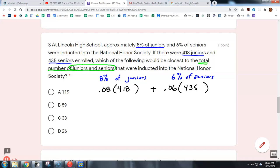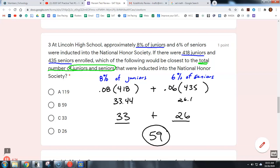Let's just see what shakes out here. Now, we're probably going to get decimals, and we're going to have to ignore that because you can't have a decimal of a kid in NHS. But 0.08 times 418 is 33.44. So we're just going to call that 33 kids. Plus 0.06 times 435, that's 26.1, so we'll call that 26. So 33 plus 26 gives us a grand total of 59 inductees into NHS that year. So there we go.